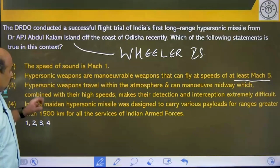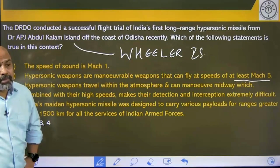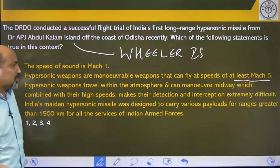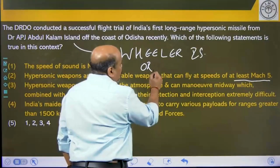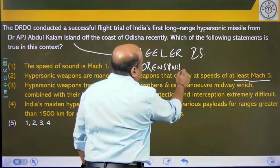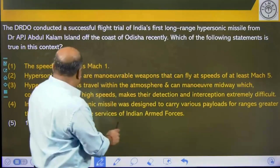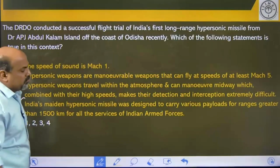So this is the reason why Russia has been pretty comfortable in the Ukraine conflict. But they recently launched one hypersonic missile called Oreshnik. Okay, Oreshnik. And look, India tested its first such missile, my friends, which is a very good thing.